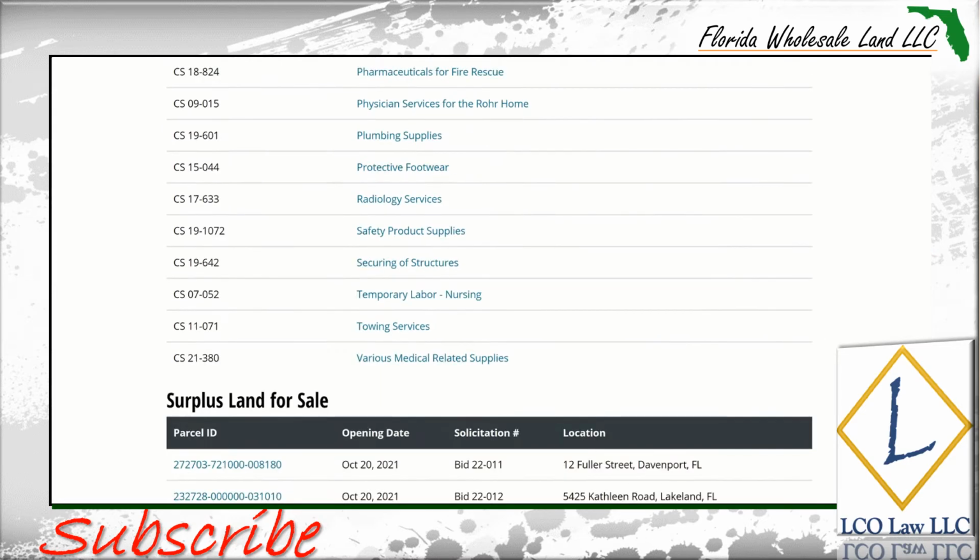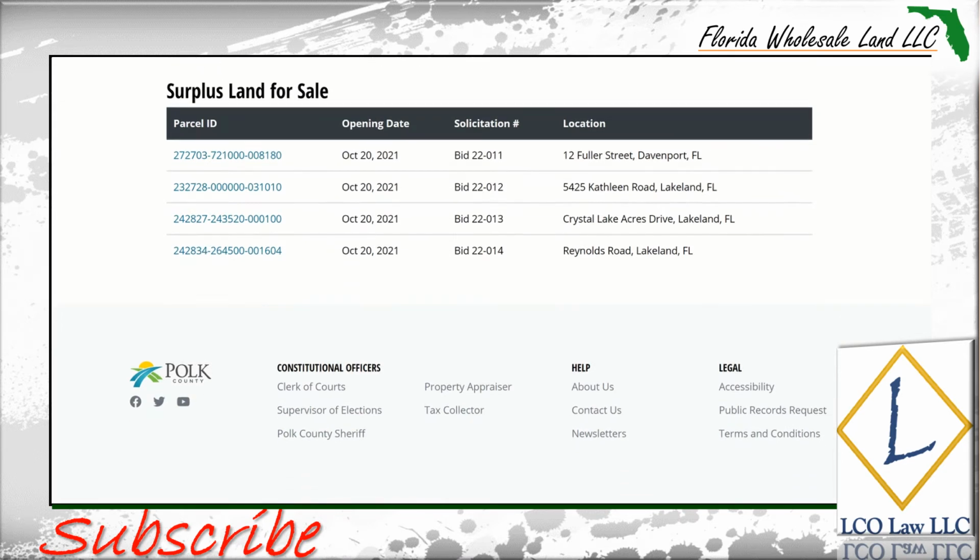If you keep scrolling down, this is the third hidden secret. This is the surplus land for sale, not the surplus lands list. So this is what happens first. Properties are brought here, and then they're open to solicitation for a bid, meaning you're going to buy the property.